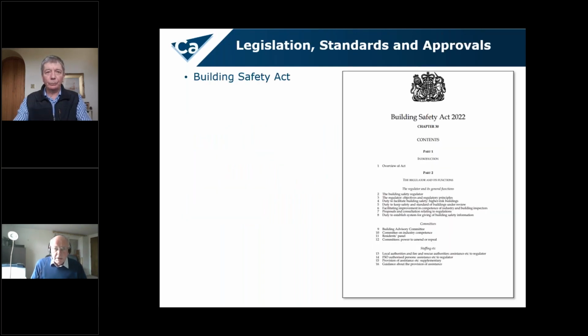The most recent piece of legislation to be introduced in the UK is the Building Safety Act, which became law in April 2022. However, it's only still in the process of being implemented, and that will take place during 2023 and 2024 when a variety of other pieces of secondary legislation will take place. Its main focus is on high-risk buildings as a result of the Grenfell fire tragedy of a few years ago, and it's looking at giving occupants of these buildings greater rights, but also ensuring a satisfactory quality of construction.